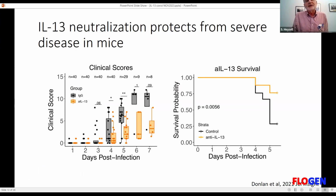On your left, we're looking at how sick the mice appear. This is weight loss, ruffled fur, their movement in the cage. In yellow is mice that had IL-13 neutralized, and you can see that they had a lower, or better, clinical score out to day 7 than mice that received an irrelevant antibody control. Then on your right, we're looking at survival of the mice. Again, the mice that received anti-IL-13 had a higher survival. So this supported the fact that IL-13, in fact, was a bad thing in COVID-19.